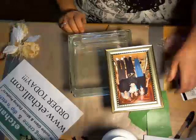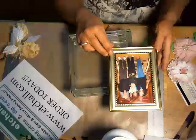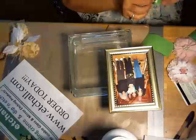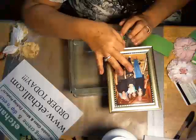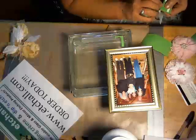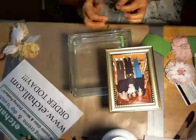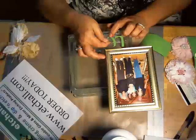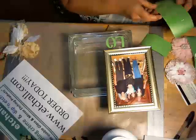So then the next thing I did was cut out a bunch of words for family. And I'm going to put love across the bottom. So I cut that out. So I've got my L. And this is just sticky vinyl. And I've got my O. I want to get it on here straight. O. Oops, wrong one.